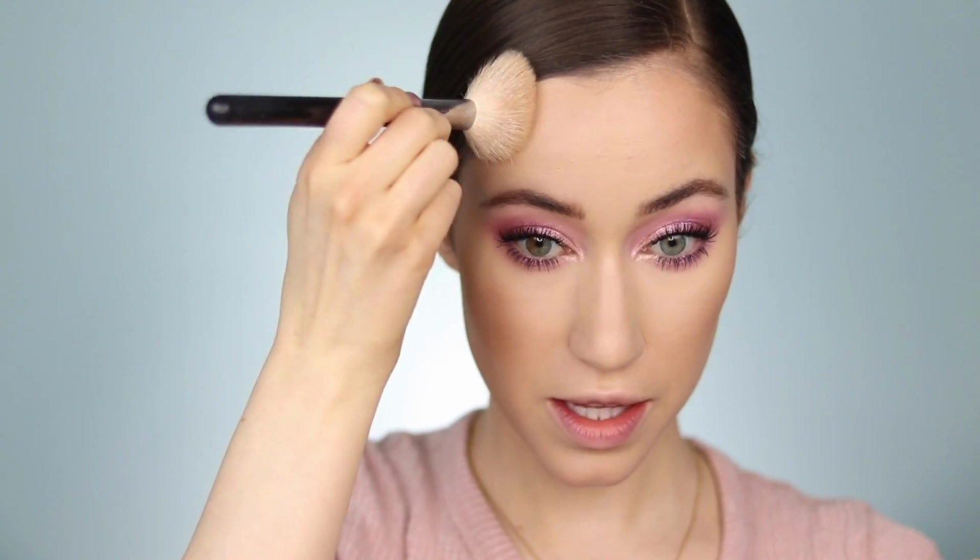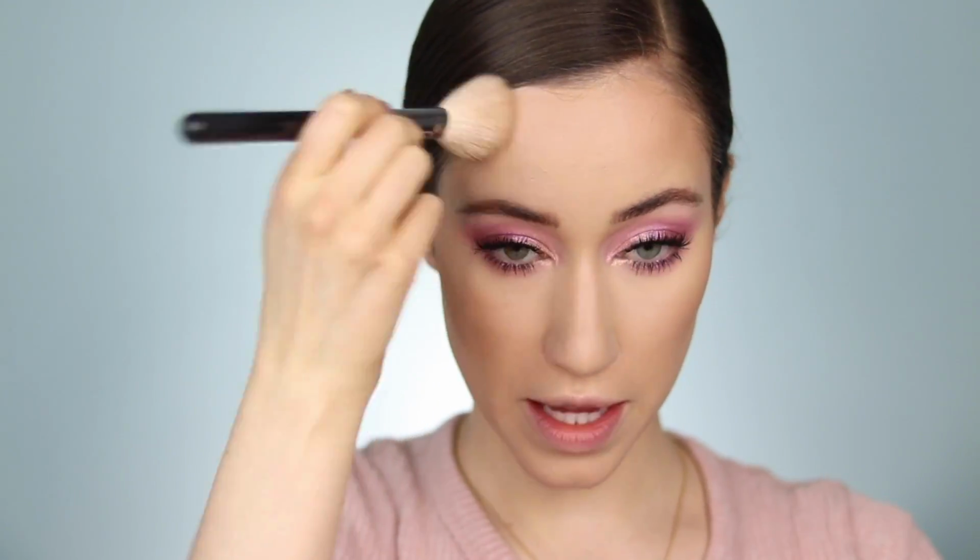And I'm going to do the same thing along the forehead, just to kind of warm that up a little bit. And I'm also going to drag a little bit of the bronzer along the jawline and down the neck. I always take the powder brush that I used and just press and buff the bronzer just so there's no harsh lines.